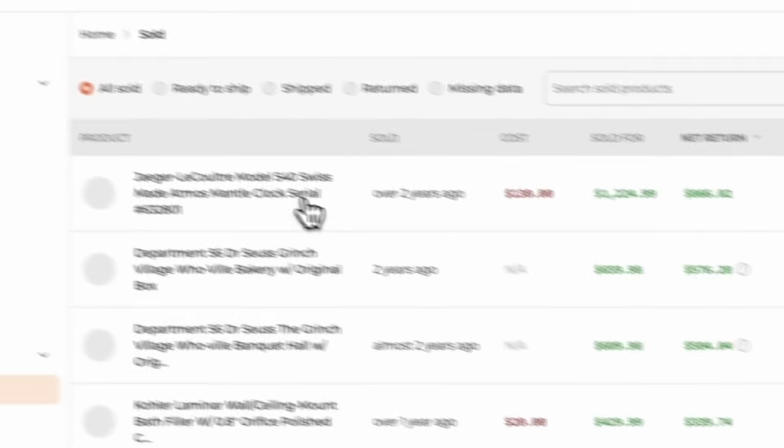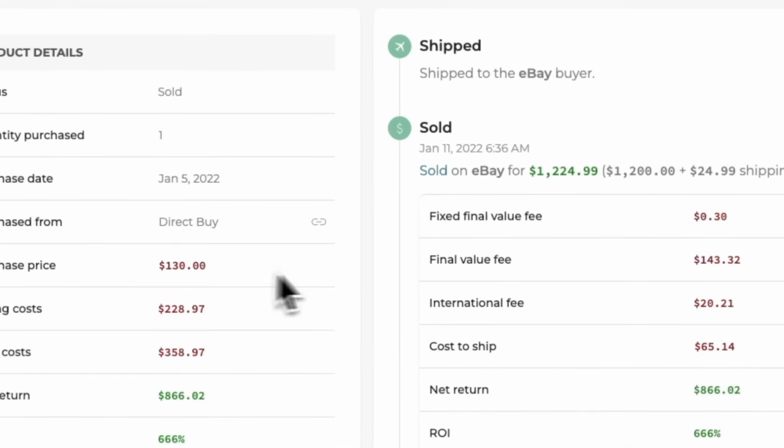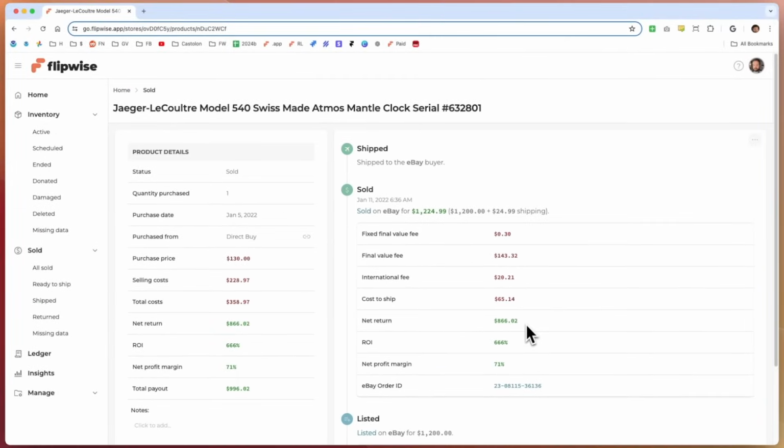Yeah, so my most profitable item here is this Swiss-made Atmos clock that I bought for $130 and it sold for $1,224.99 with a net return of $866.02. I actually bought this from another reseller a couple years ago who was getting out of the business, and I bought all of his inventory. This was one of the centerpieces of that inventory. I knew it was going to be a valuable piece. And yeah, it ended up netting $866 on that for my best flip ever.